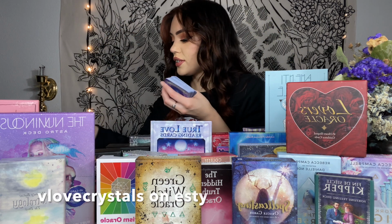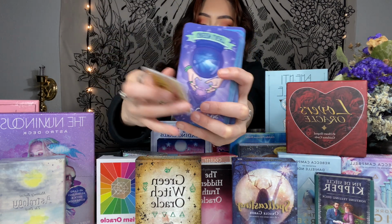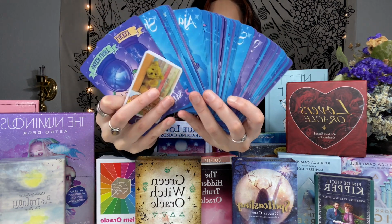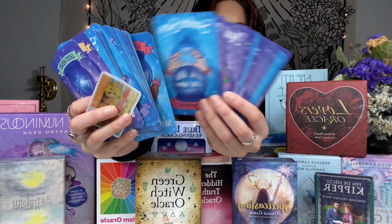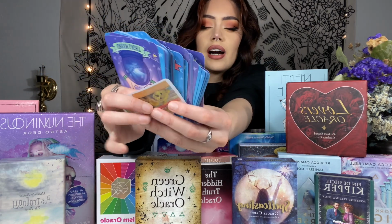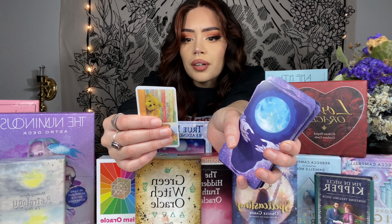Okay, you guys, so this is a yes or no deck, which obviously I got this deck for readings and stuff. I think I've used it like 3 or 4 times. I just haven't used it that much. I bought this on Etsy, so again, you can just type in yes or no decks on Etsy, but I believe the shop's name is V Love Crystals. Pretty sure that's the shop's name. That's what it says here on the card.